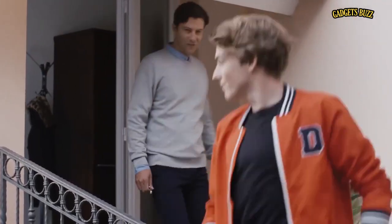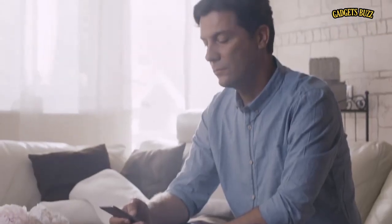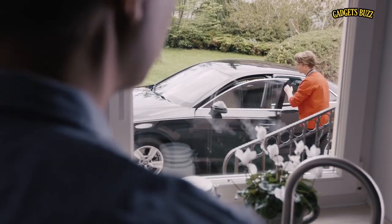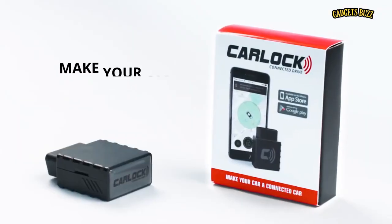It takes a lot of trust to lend your vehicle to someone. Now, you can easily track routes your vehicle has taken with an extremely powerful GPS. It's time to stop worrying about your vehicle. Make your car safe today. Get CarLock.